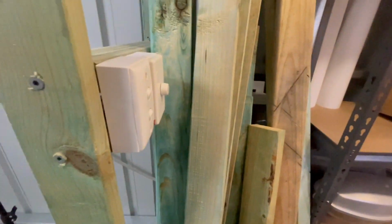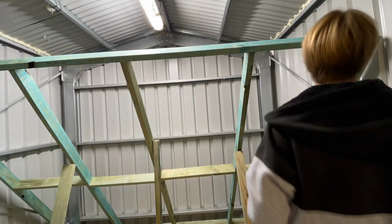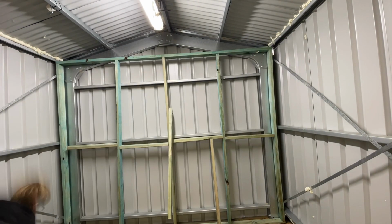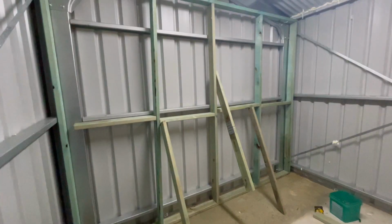I've just propped it up with some more pieces. All of these short lengths that I got out of the skip are coming in handy. I'm going to keep going. I reckon it's time to go and get a pie.